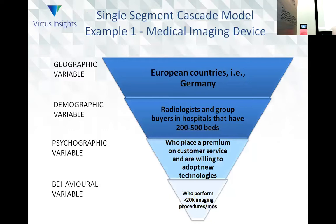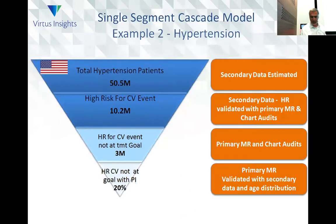So their thought process was, we're going to go to European countries, focus on Germany. We're going to focus on radiologists and group buyers in hospitals that have 200 to 500 beds. We're going to focus on those who put a premium on customer service and are willing to adopt new technologies, and focus on those who perform over 20,000 imaging procedures a month. It's pretty clear. And you can imagine that a modeling exercise like this can also help you in your forecasting. Because someone's going to say, well, what? And you're going to see an example of that in the next slide. This is a medical imaging device example.